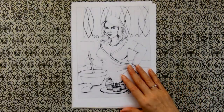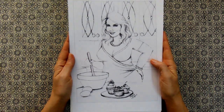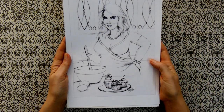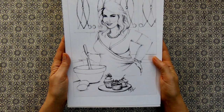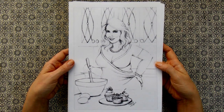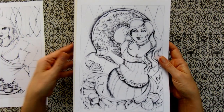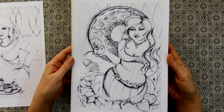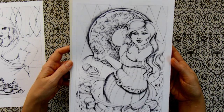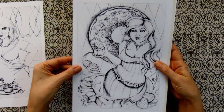And there's a few printed pages. Monia Gates. This one is to my taste, because cupcakes are rather small here, and the main object of the illustration is this pretty woman. And there is another illustration by Monia Gates, more interesting in my opinion. And there's chocolate, donut, and again pretty lady.